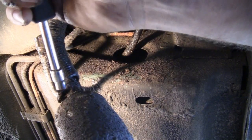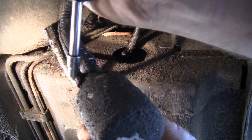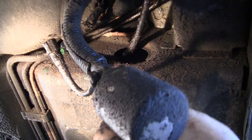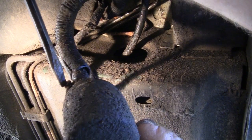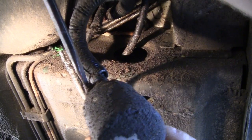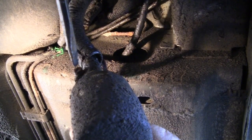Let's see if we have any luck with this hose clamp here. Probably not. For one thing, it's not 1/4 inch. I think it's like 7mm or something like that. Let's see if we can get it with a screwdriver. This thing has never been off. It's crazy. 98,000. She's seen a few gas stations, that's for sure.